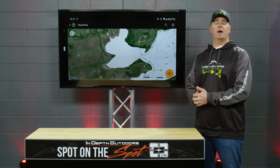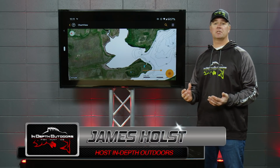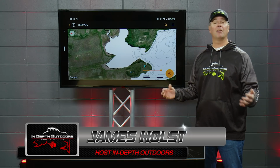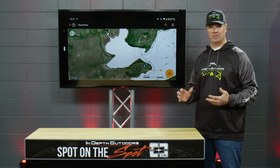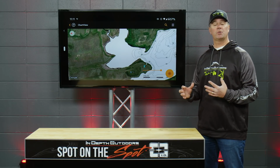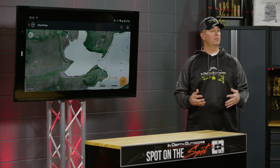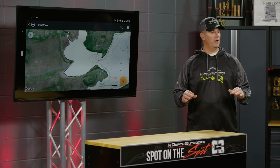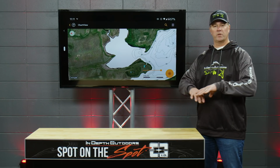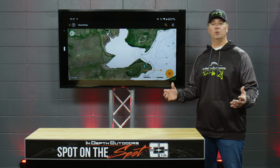On today's Spot on the Spot ID, I want to share just a real simple approach to fishing these sloughs that really, to a large degree, are very simple bodies of water. Now, early ice, that's where we find ourselves right now. There's not a lot of ice cover, and a lot of these perch will be feeding in some of the shallower areas on these sloughs. And the reason's pretty simple. A lot of these shallow areas have weed growth. There's reeds along the edge of these shallower areas, and there's just a lot of food there.